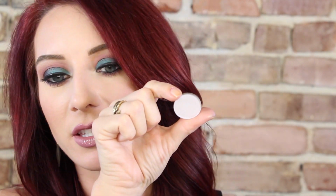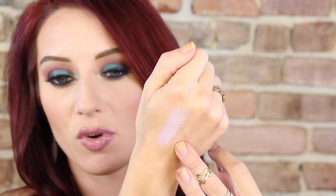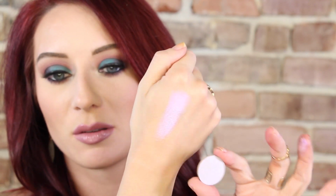Okay, the next one is called Phantom. And this is a really pretty, almost white with a pinky purple duochrome. This is another one I think will be great for highlighting the brow bone or inner corner. If you use a really good sticky base, I think this will be a really cool lid color. It's very, very bright, but I think you could do some cool looks with that.